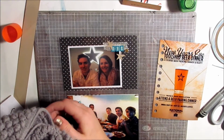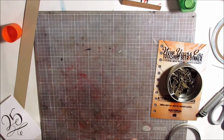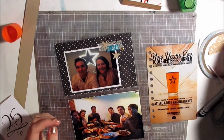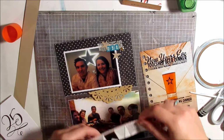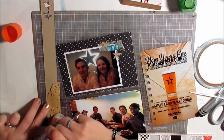I'm just making sure that the cards are the same size, and I usually trim around the edges. And I find that these 4x6 pocket pages, the top pocket, the cards like to fall out sort of, or slide out, so I just added a paper clip, a swirly one at the top of that.